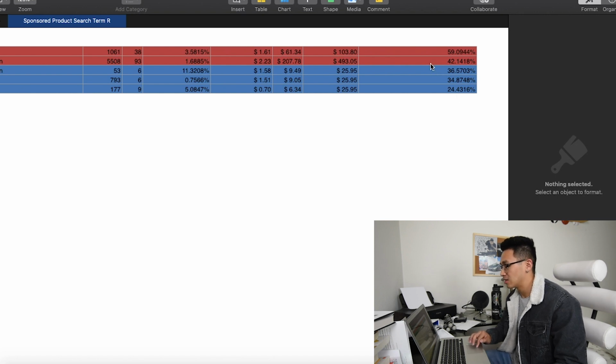But now, in the other color, in red, we have 42% and 59%. This means that whatever sales we made from this, we actually made a loss in profit because of how much we spent on the ad, okay? So before you start, this is the mindset you're going to go about.